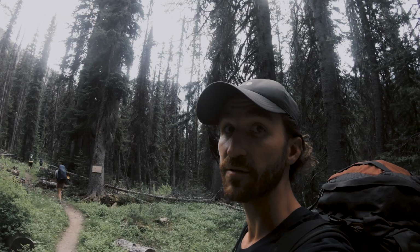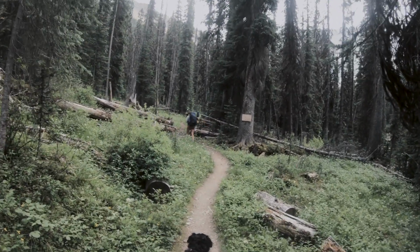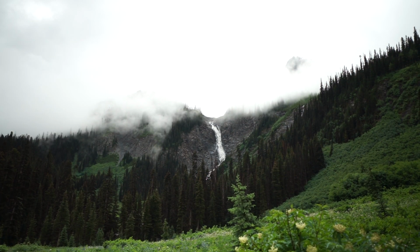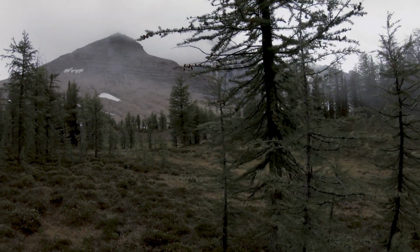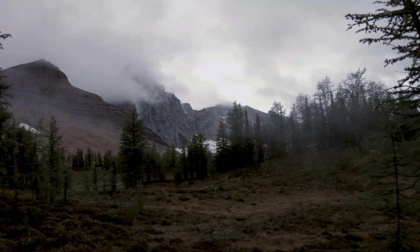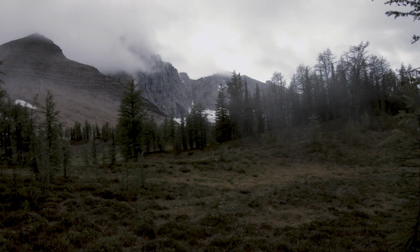Okay, 7.7, Numa Pass. Here we go. Fight the final countdown. Oh, we're like at the glacier level now. That's cool. Yeah.